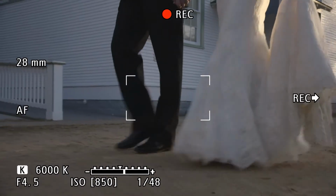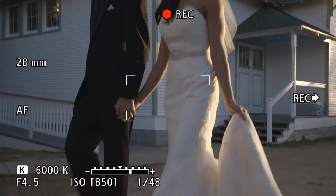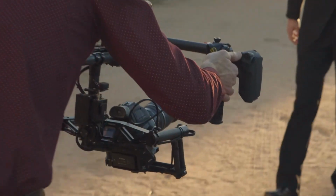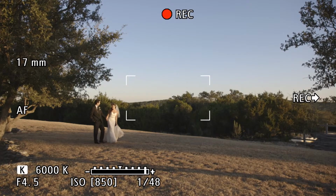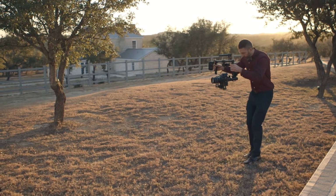Shooting the couple session is always a difficult moment because generally you have 5 to 10 minutes to get all these really cool shots. I was using the Movi a lot, which I had the remote handle on. I had the AF lock, so I was able to lock it and unlock it multiple times to change my framing and get the shot I wanted.